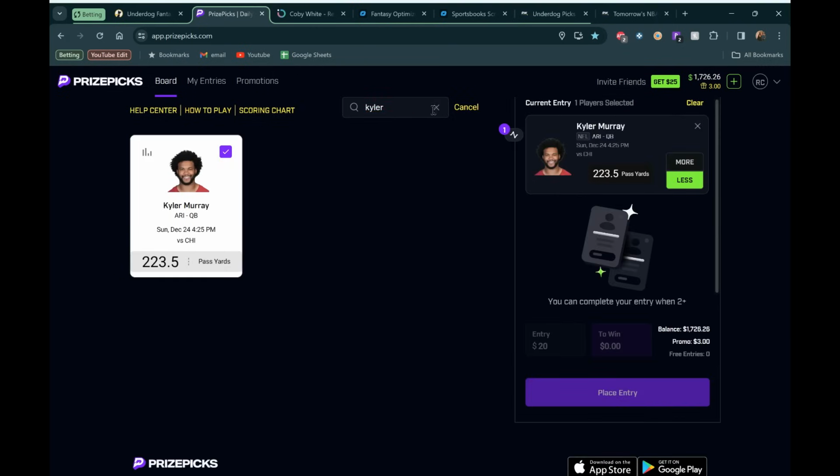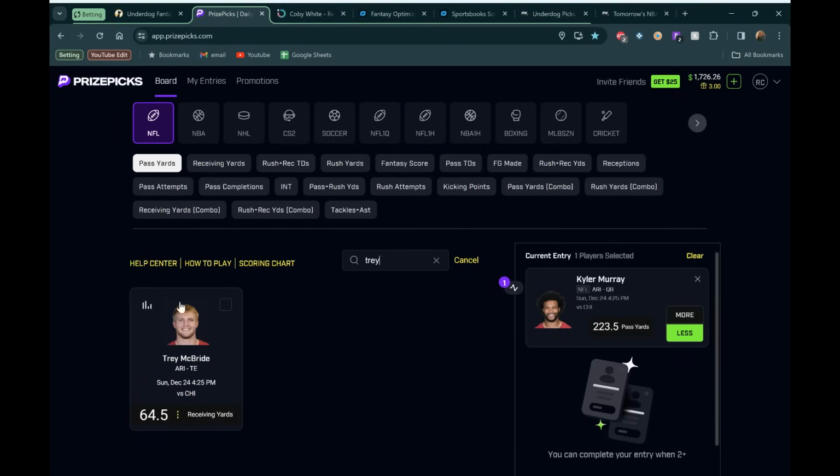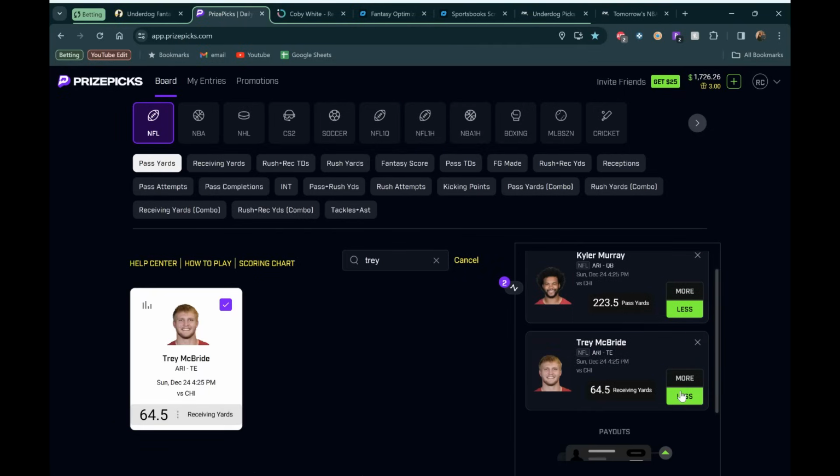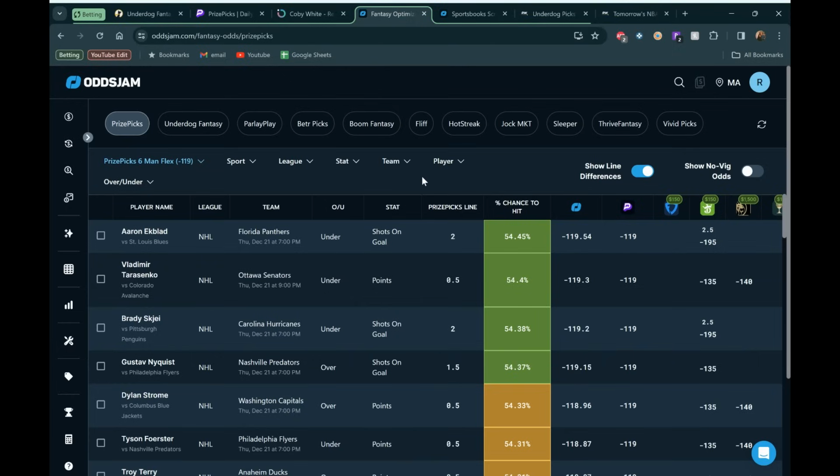And we're also going to be comboing him with the tight end on the team, Trey McBride. We're going under for him as well, because it would make sense correlation-wise. If Kyler Murray's going to go under, Trey McBride will probably go under as well. If he's not throwing the ball particularly well, McBride will take a negative from that. In another case, if we wanted to go the over on Kyler Murray, Trey McBride could also be a good correlation to go over. But the odds are really liking the under here. We're getting great value.